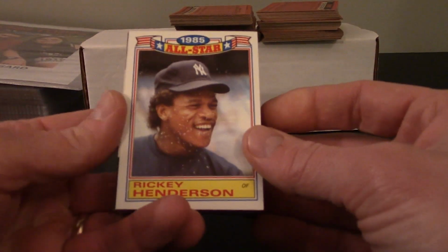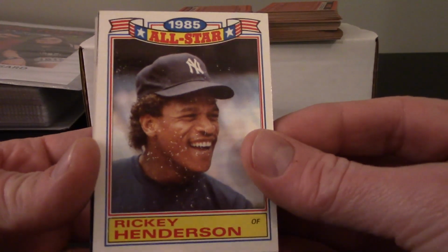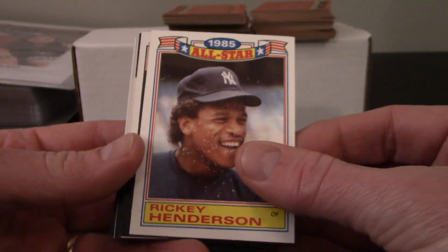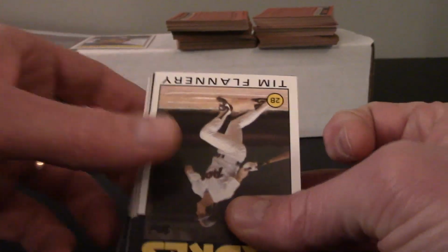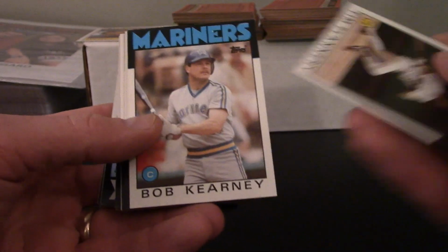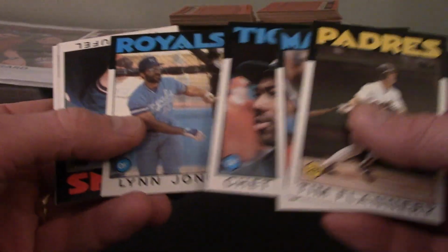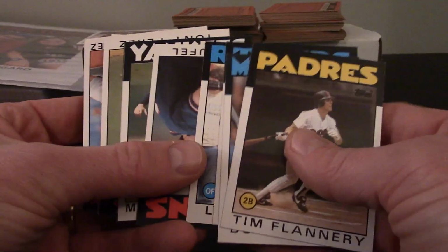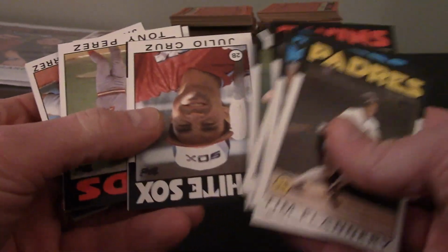We'll go through them. This is a Rickey Henderson right on the top. Lots of print loss on that, which is just a shame, because that would have been a sweet card otherwise. Now remember, in this set, these cards are printed with the black rows facing one another. So there's going to be a whole lot of these dudes flipped around.